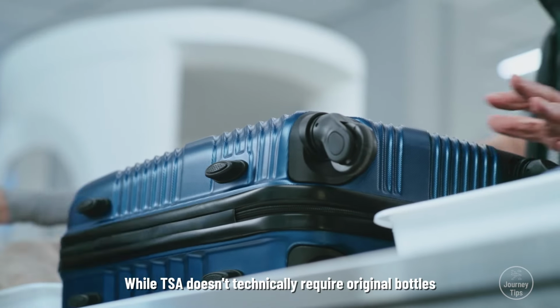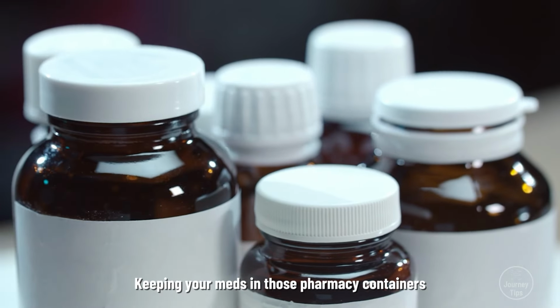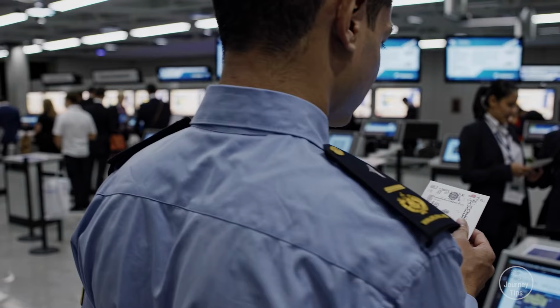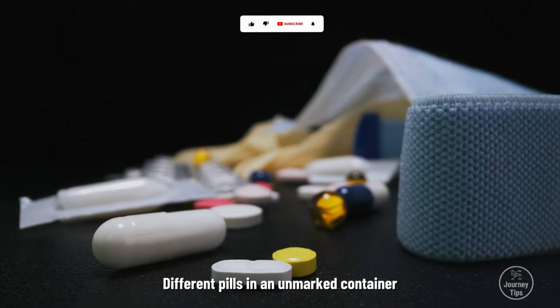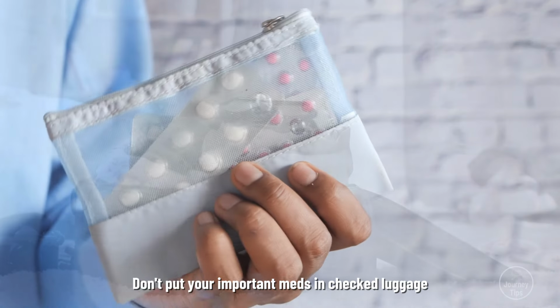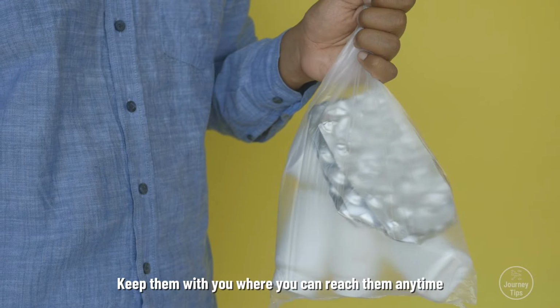While TSA doesn't technically require original bottles, keeping your meds in those pharmacy containers with your name is super smart, especially for controlled substances like sleep aids or pain meds. I watched a guy ahead of me get pulled aside for an hour because he had mixed different pills in an unmarked container. Talk about a vacation mood killer. And whatever you do, don't put your important meds in checked luggage. Keep them with you where you can reach them anytime.